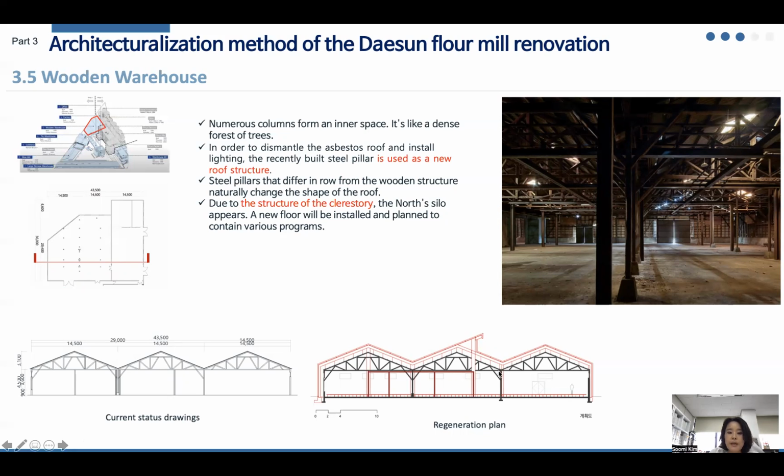Steel pillars that differ in role from the wooden structure naturally change the shape of the roof. Due to the structure of the clerestory, the north silo appears. A new floor will be installed and planned to contain various programs.